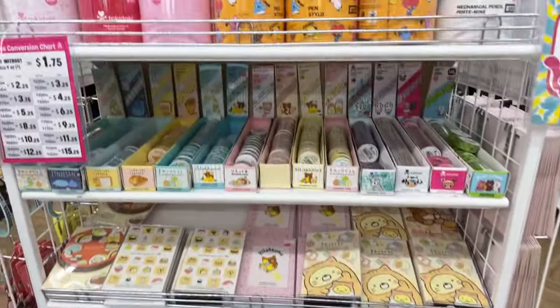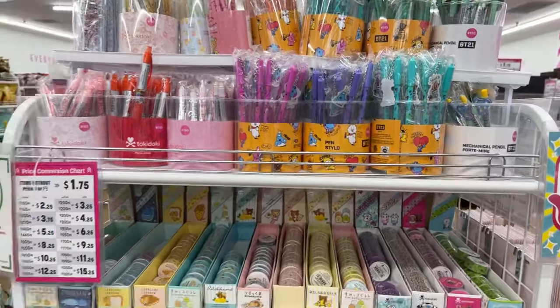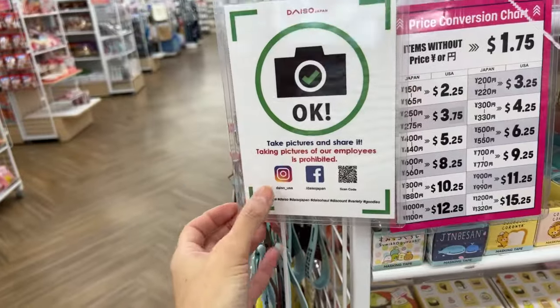But oh my gosh, you guys, all my washi tape lovers, all of my pen lovers and stationery lovers. You guys, look, I love that they have this sign right here, taking pictures, share it.